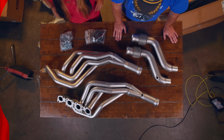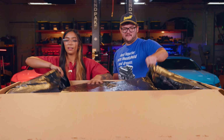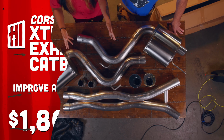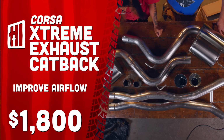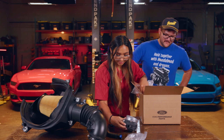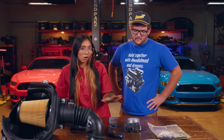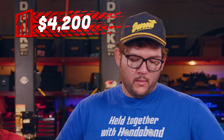So with our unlimited budget, Hi Team bought these headers with catted exhaust. Dude, I'm jealous. You should be jealous. Very nice. This Corsa Performance catback. Damn! Look how big that thing is. And a GT350 cold air intake and throttle body from Ford Performance, all for $4,200.